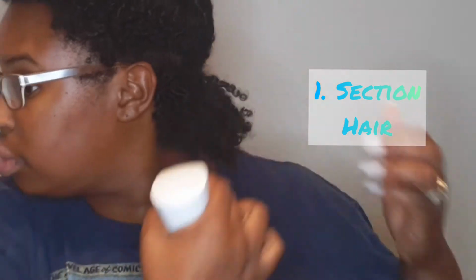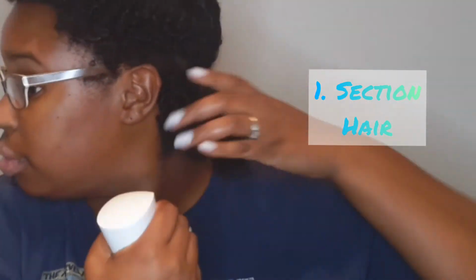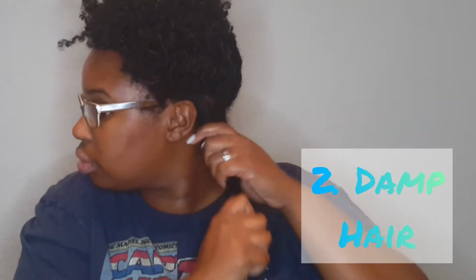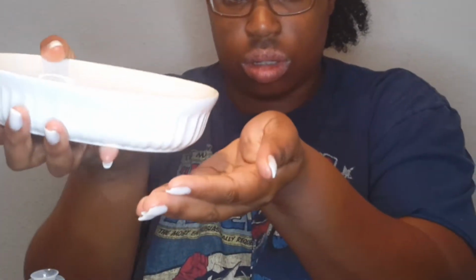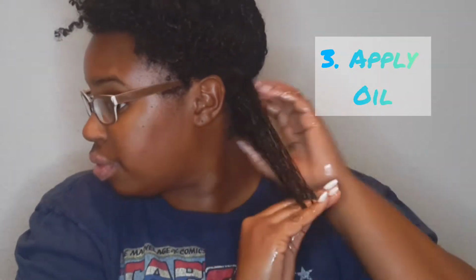So first I'm going to section off my hair to about medium sized sections. Go ahead and damp it with some water. I do not want it to be drenched, but as y'all can see, I do have tangles, and I'm going to go ahead and try not to spill all that oil and apply it to my hair.